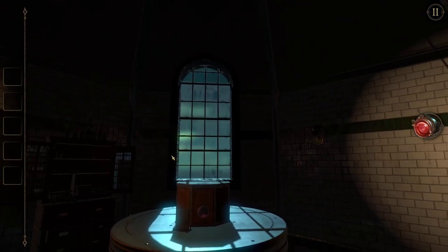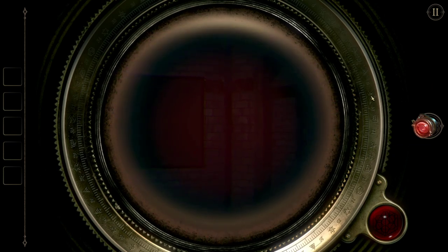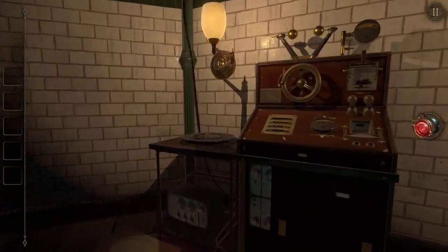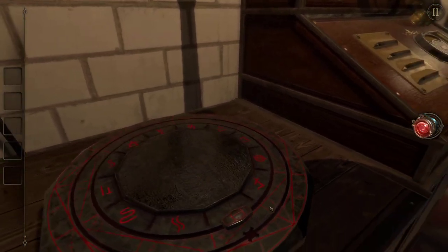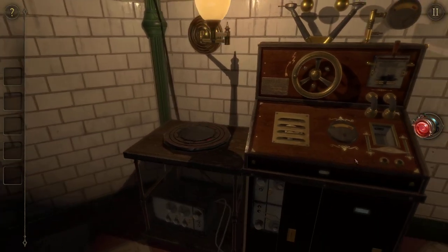Okay, so there's lots of things in this room. I'm going to change the view just to make sure I don't miss something obvious off the bat. Oh, 1, 2, 3. Okay, so your numbers relating to symbols.